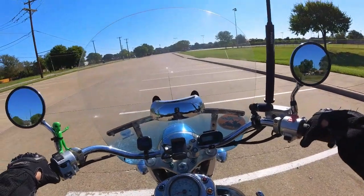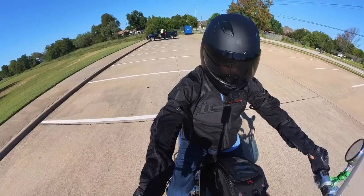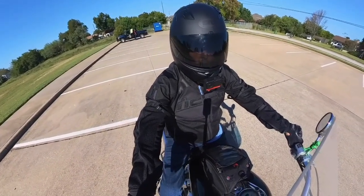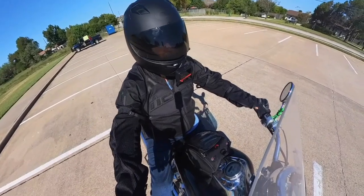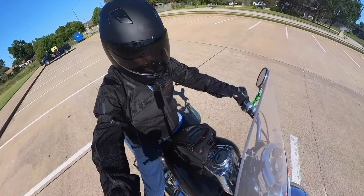Another thing is to make sure that your head is up, your seating position is straight, and that your eyes are forward, okay? Keep your head up at all times, and that should be true any time you're riding a motorcycle. Keep your head up, watch where you're going. Don't be looking down at your instruments and things like that, okay?